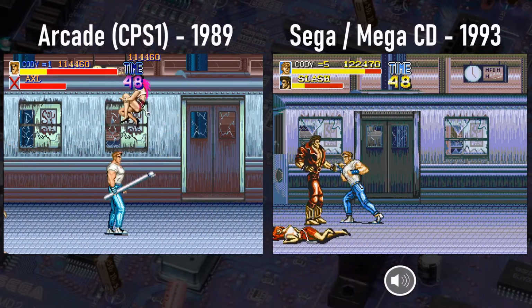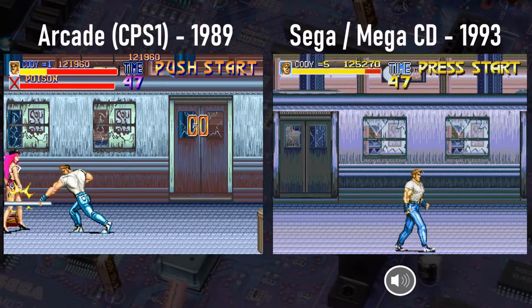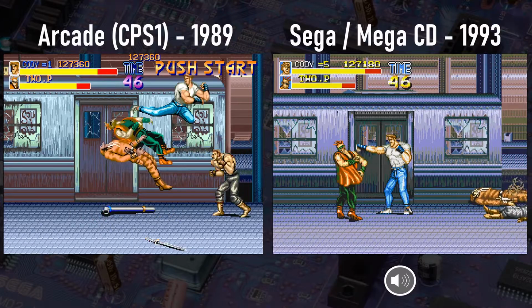Oh, might as well note here that the Sega CD version does feature two-player simultaneous play, and it can have up to four enemies on screen at once. That's a lot less than the arcade original, but it's enough to keep the game intense throughout.